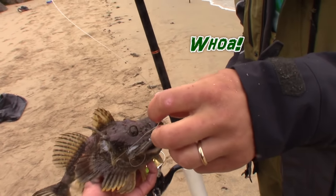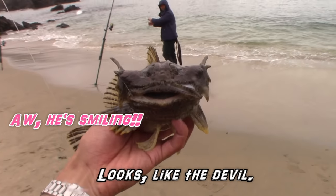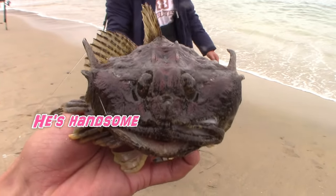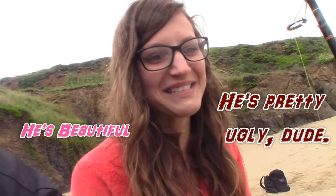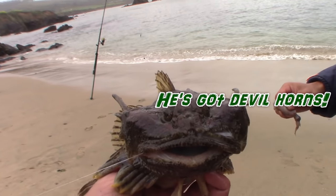Whoa! What is that thing? Right, horny. He has horns. So it looks like it. Looks like the devil. That thing is gnarly looking. He's a smiling devil. Yeah, smiling. He's handsome. He's not smiling. He's pretty ugly. He's handsome. He's pretty beautiful. Ugly. Beautiful. Ugliest thing ever.